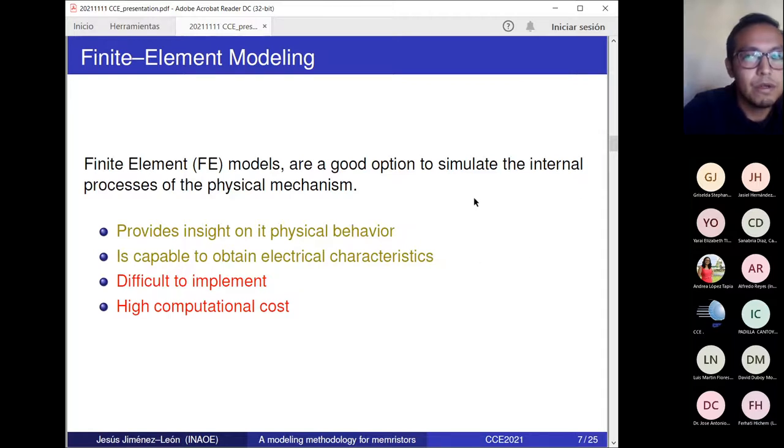As mentioned before, finite element models allow to simulate in detail the internal processes at the device level. It takes into account the dimensions of the different parts and regions, as well as the characteristics of the materials. Hence, it is capable of providing the electrical characteristics of the device. Nevertheless, these models are generally computationally expensive since they are described by a set of partial differential equations that have to be solved numerically.